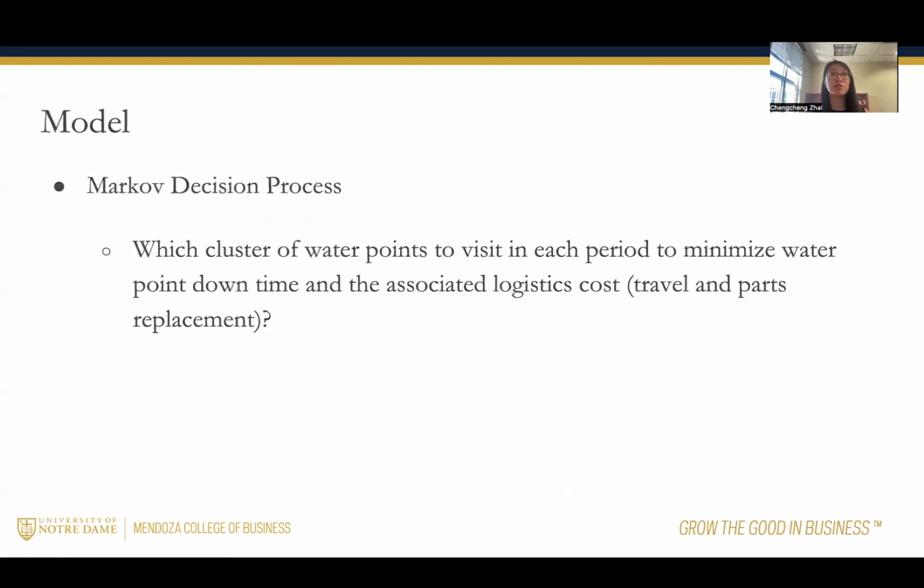To study these research questions, we built a Markov decision process to study which cluster of water points to visit in each time period to minimize water point downtime and the associated logistics cost of traveling and parts replacement. We applied this Markov decision process to the data we collected from the 3 countries, and then we conducted additional numerical experiments to complement our results.